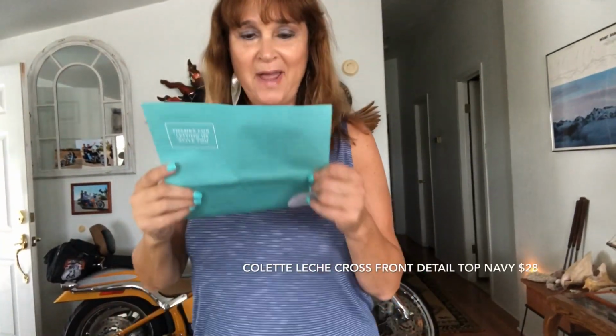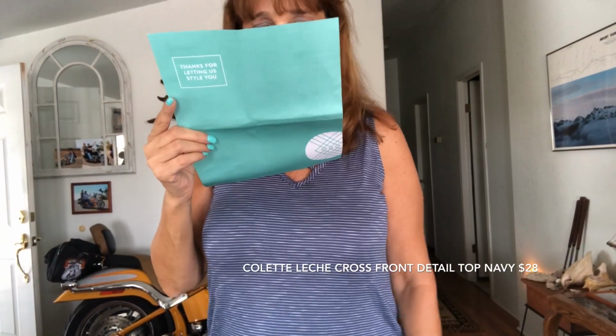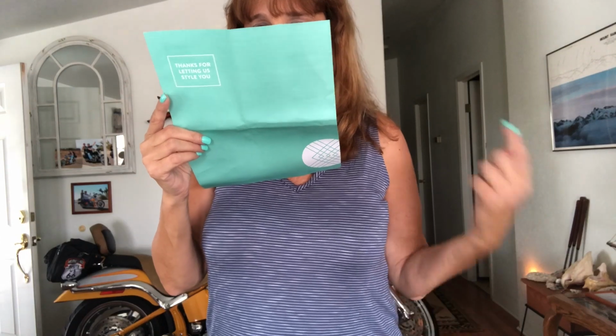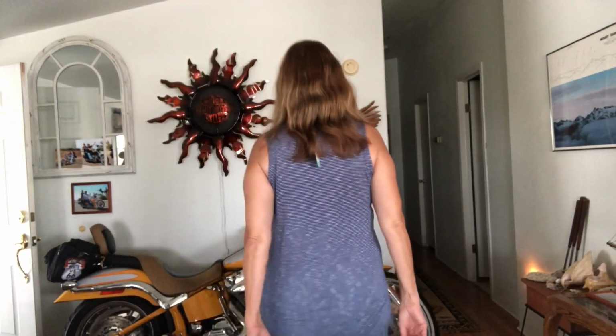Okay, I am back with the first outfit, and I am wearing the pink clover. No, I'm not. I am wearing the Silver Jeans Sam Distress shorts with the Colette Lecce cross front detail top. The top again was $28 and the shorts were $59. And I'm loving this top. It's very light. I have on just my regular bra with this, and I think I can get away with it.